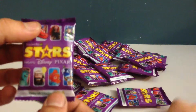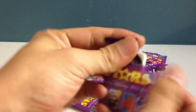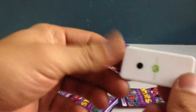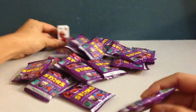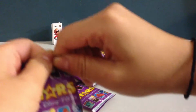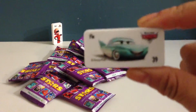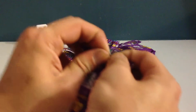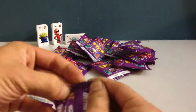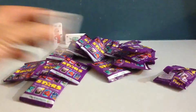All right, so let's open the first one. Okay, let's have a look at what this is. Okay, let's see, it's Stash, number 21. It's Flo from Cars. Pretty hard to open. We have something from Toy Story, Ham, number 5.